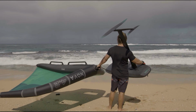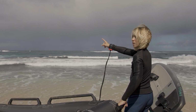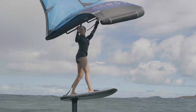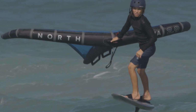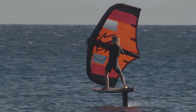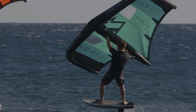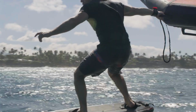For 2022, the North Nova will be introduced with rigid handles. This is a big step in performance and handling for 2022. These two rigid handles give you infinite position for your hands to give you the balance that you want and that is comfortable for your style of riding. Also, the front hand is back far enough that you can ride with one hand if your hand is at the back end of the handle. But by having two handles rather than one long boom, you get a much better portability factor because the wing can still be folded up and rolled up and put in the bag without removing the handles.